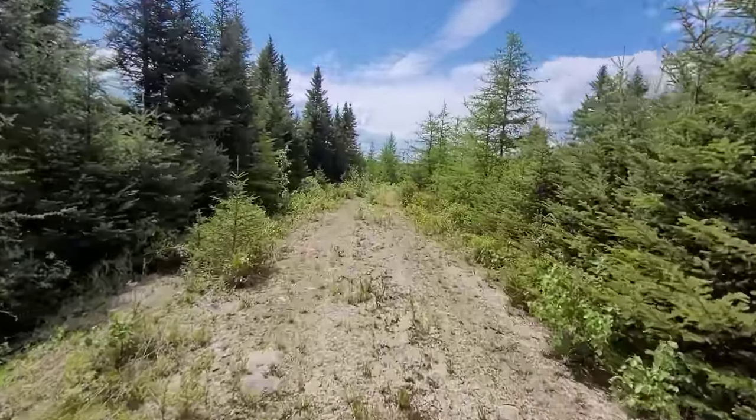So here we are, heading back out to this person's old campsite. If you can see that little fire pit. And we'll check back in on this situation in the morning.